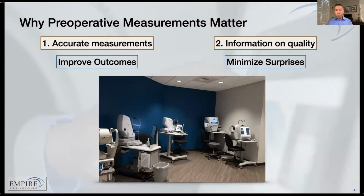There's always a discussion: if I want to correct astigmatism, do I need corneal topography? Hopefully after this session, if you think no, you'll know, yes, we definitely need it. Technically you can correct astigmatism without topography, but you're going to get an awful lot of surprises and some pretty unhappy patients. So we try to minimize surprises, and with each technology or technique we add, we're trying to get better outcomes and minimize surprises.